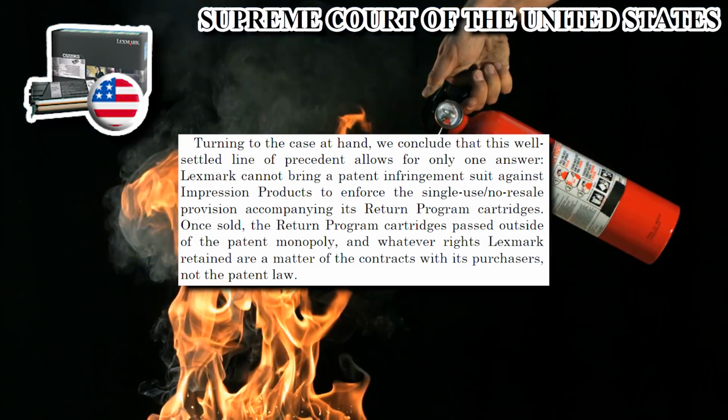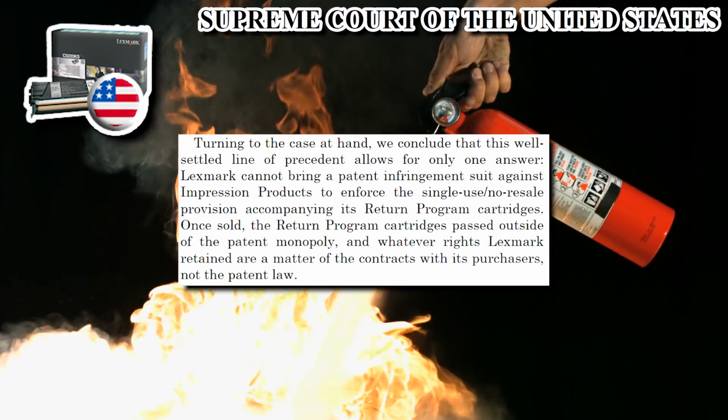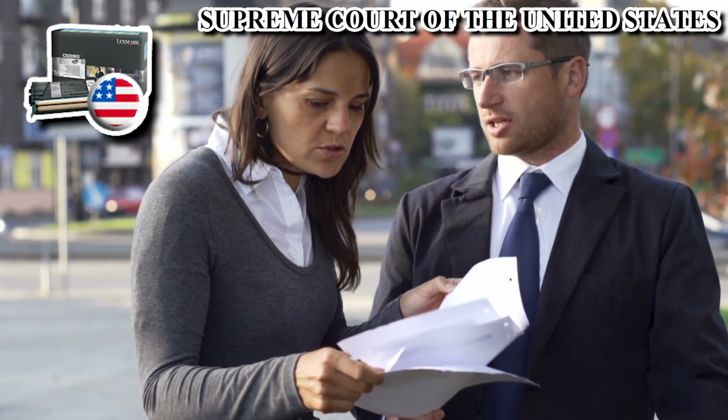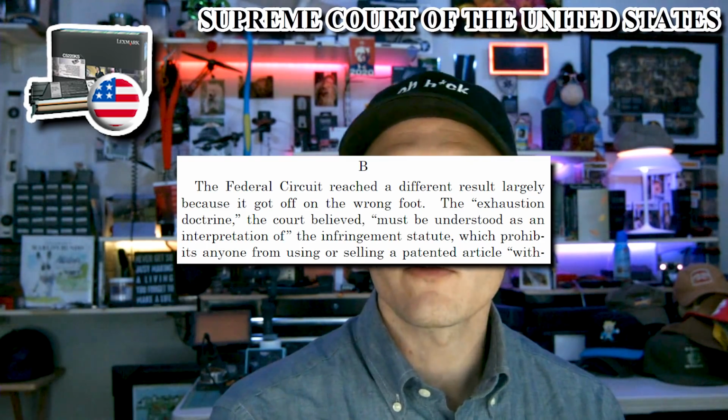Once sold, the returned program cartridges passed outside of the patent monopoly, and whatever rights Lexmark retained are a matter of the contracts with its purchasers, not the patent law. But if things are so simple, then why did the federal court find something different? Why did they decide that the patent rights hadn't been exhausted or extinguished? The federal court reached a different result largely because it got off on the wrong foot.